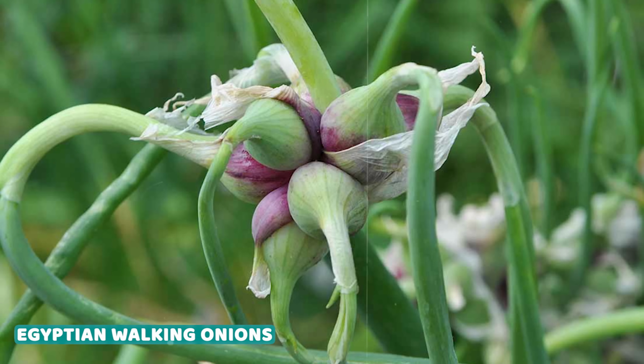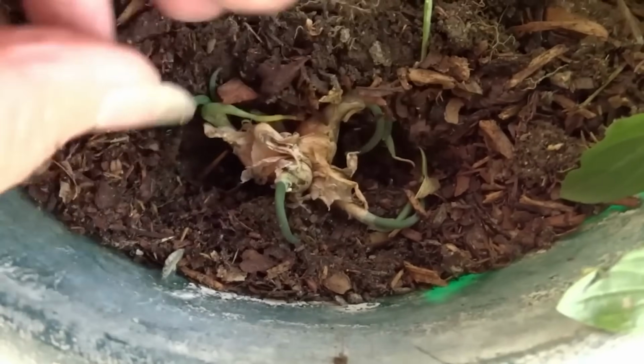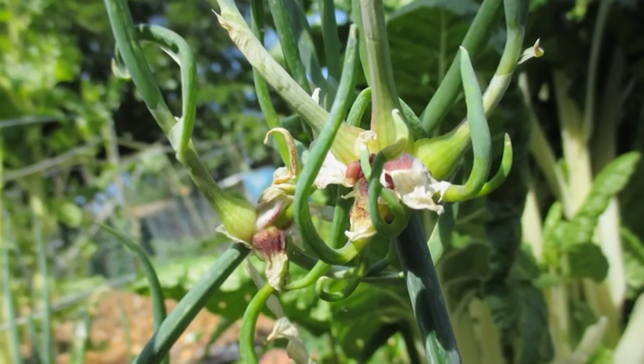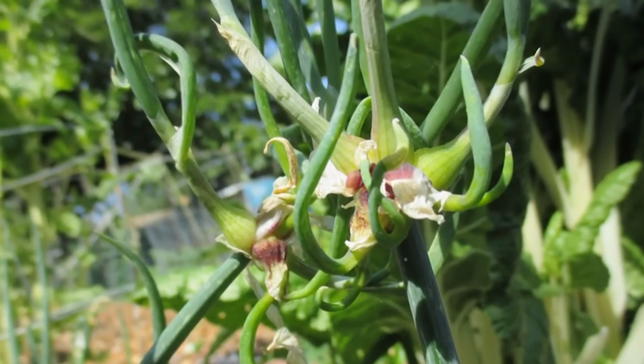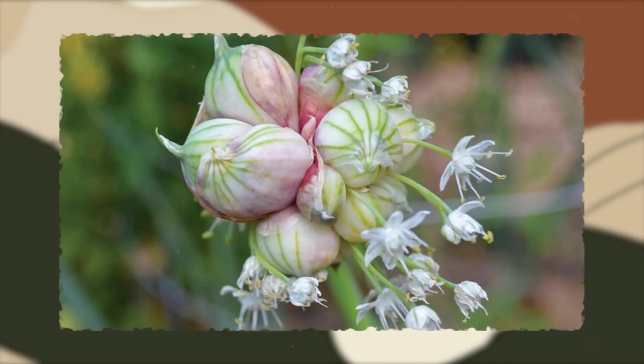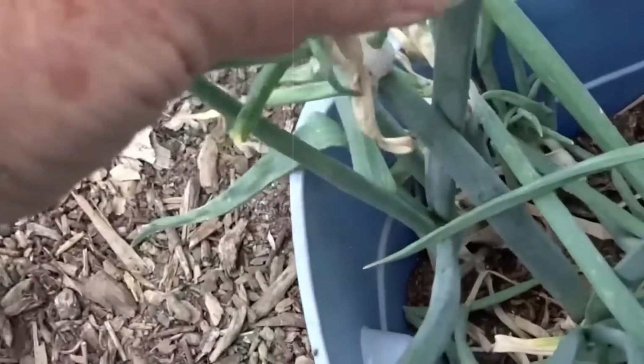Among the strangest sights in old American gardens were plants that seemed to defy gravity, onions that grew bulbs not just underground, but on top of their stalks. These Egyptian walking onions earned their unusual name because the top-heavy plants would eventually bend over, allowing the topset bulbs to touch the ground and root, walking across the garden over time.